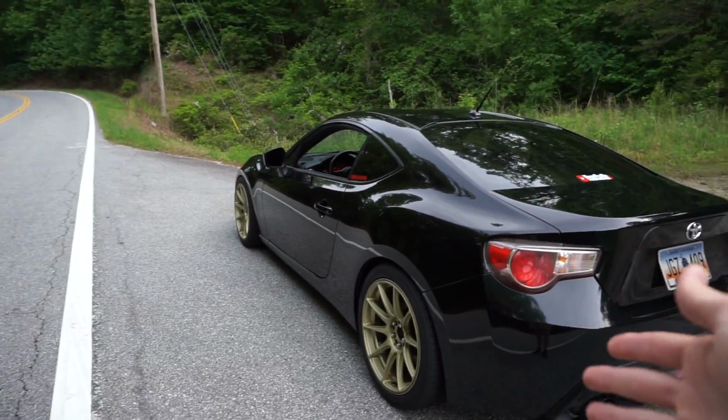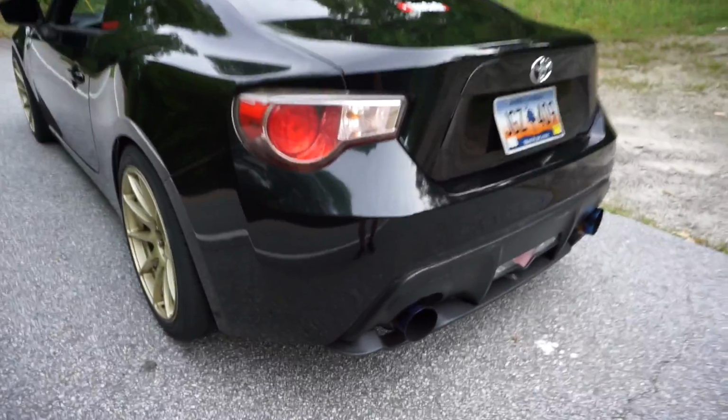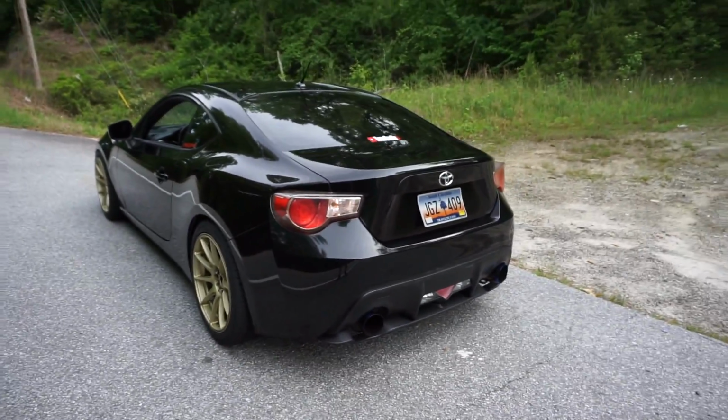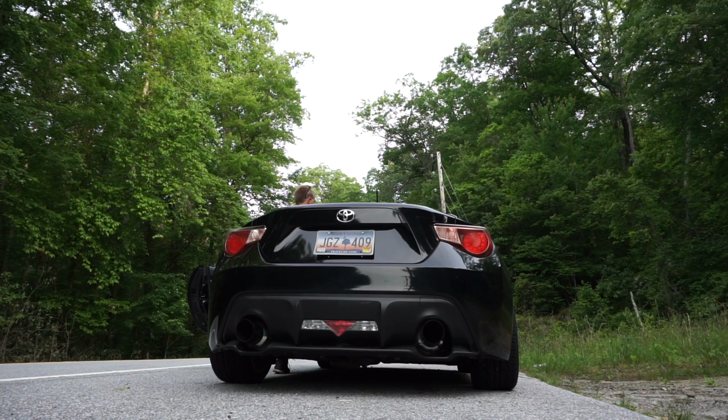Some other mods I have are BC racing coilovers, this little diffuser piece in the rear. Just some small things, nothing else really too major. Let's let you hear it. Yeah, it's pretty freaking loud.